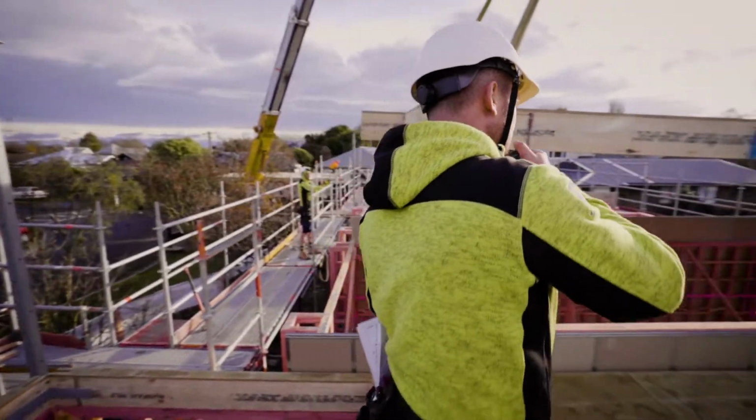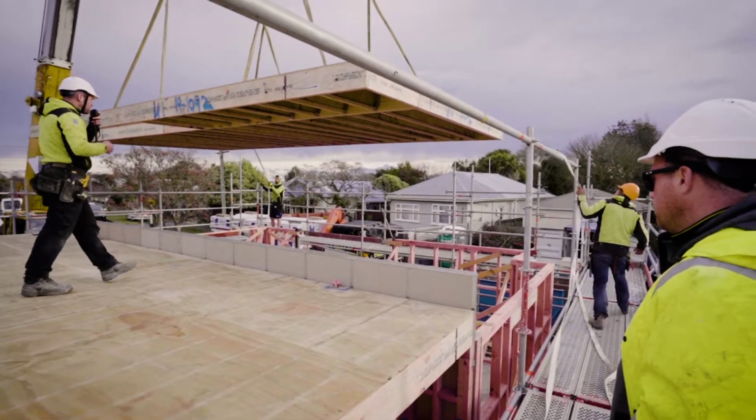So a successful morning at Heywood Terrace installing the cassette flooring. We reckon we've gained around a month construction time for our client. Great work by the MHC boys.